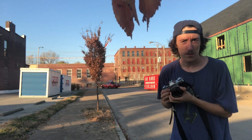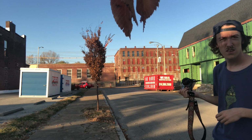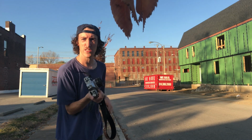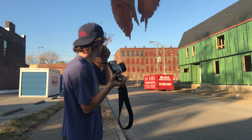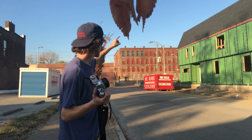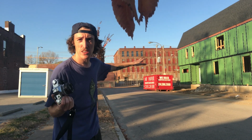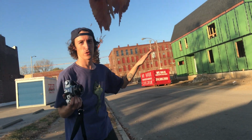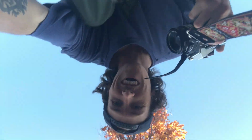So I'm gonna shoot this one with a nice wide aperture. I'm gonna shoot this on 11, so I get everything in this shot in focus, because I definitely want the building, the dumpster, everything around it all to be in focus. So I'm not really looking for anything to be out of focus in this photo. Whoa.